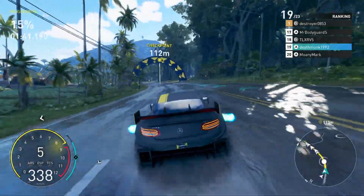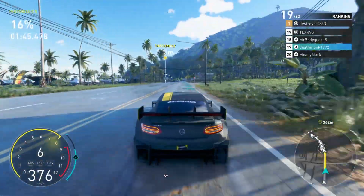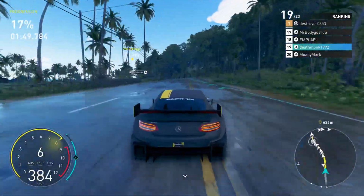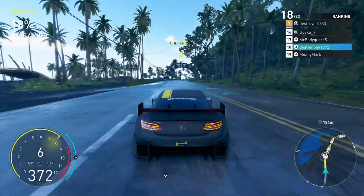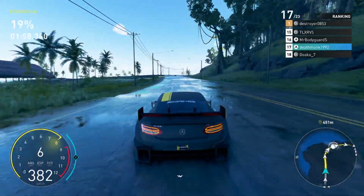Just so you know, your start is completely random. There's no performing things you have to do to actually get a higher starting point. It's all completely randomized, which I'm completely fine about.